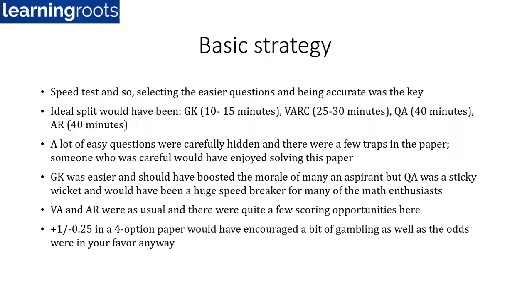Just that QA was a sticky wicket, and QA DI generally in Snap, whenever Snap used to be easy, so this was around 2010, 2011, when the cutoffs used to go till 100, 105 out of 180. So that was the period wherein quant used to be extremely easy. People used to attempt around 35, 36 questions in quant. But this year it was extremely difficult. Probably even getting more than 20 attempts in quant was a big deal this year.